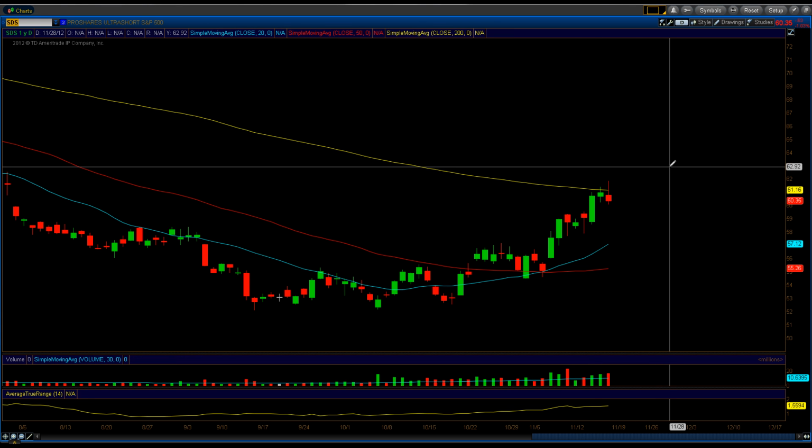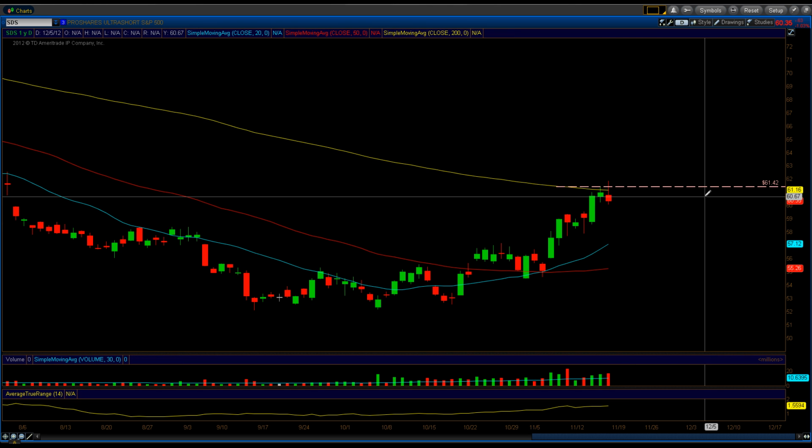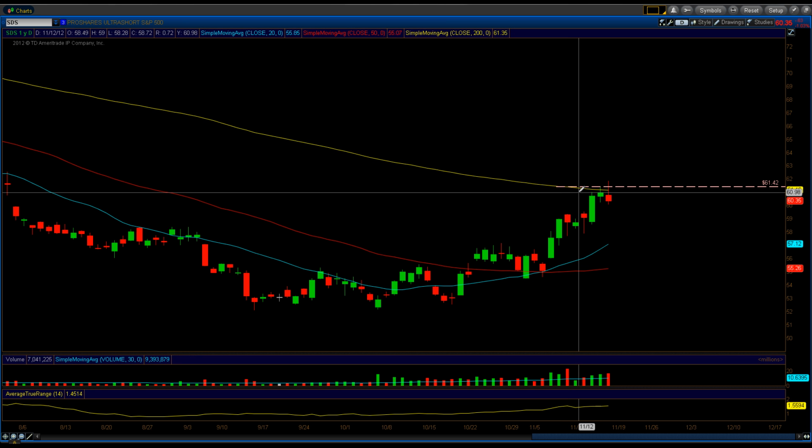Let me show you real quick what I was looking at on the SDS. Alright, so this is a daily chart of the SDS, and I had a level here at 61.42, and I said, okay, because it's at the 200 moving average and because the SPY looks like it's going into some pretty good support, I'm going to dump my SDS and turn it around, going short the SDS by going long the SPY by buying the SSO, because the SSO is a two-time ETF for the SPY. I hope you guys are following me here.